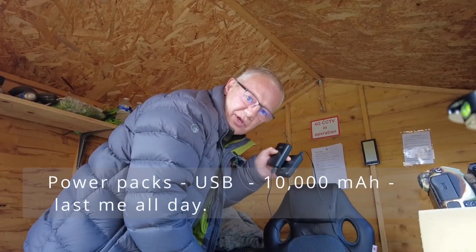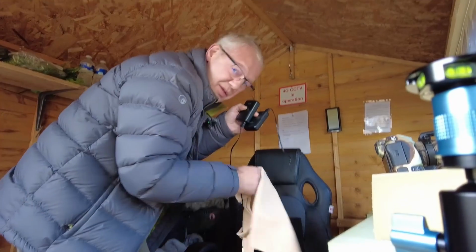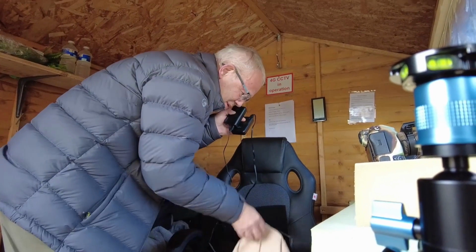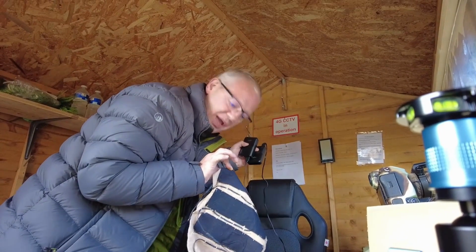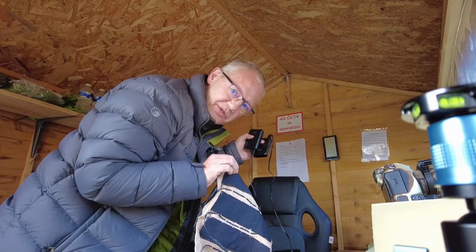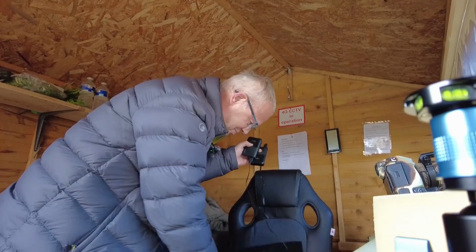So basically it's a couple of battery packs, an old towel, with some heat packs, well, heat pad I should say, basically sewn into the towel. You just plug them in and off it goes.